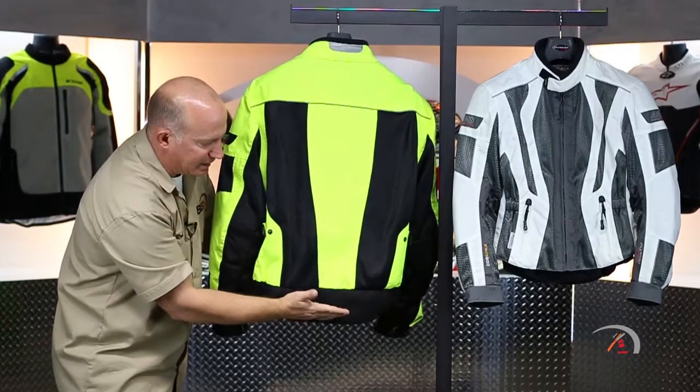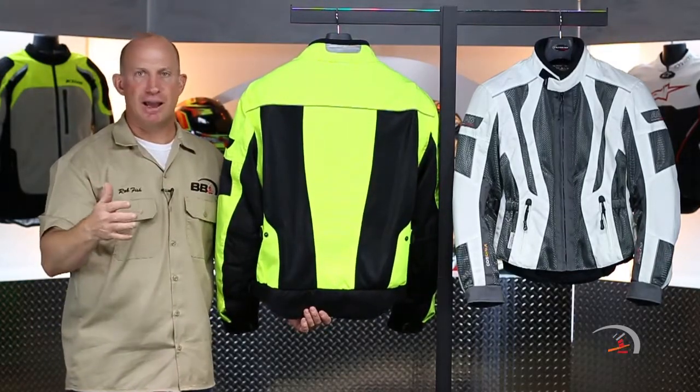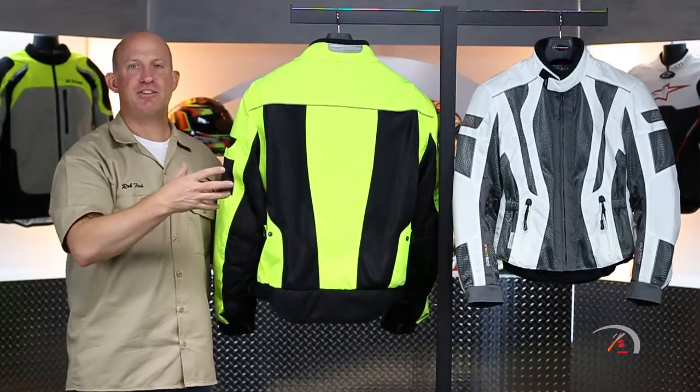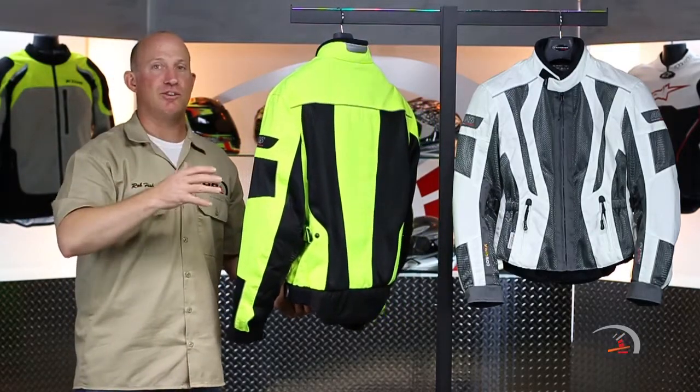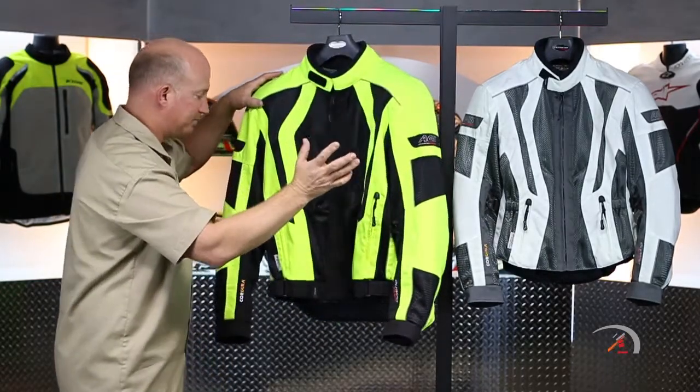You're going to find a slightly longer drop tail on the 5. So if you're street riding, sport riding, anything, you could actually wear this jacket. It is so multifaceted and versatile that you could wear this scooting to campus. You could wear this on a cross-country trip. The stuff is absolutely amazing.